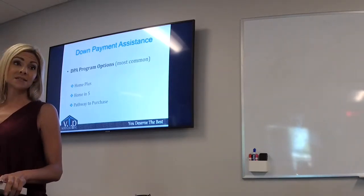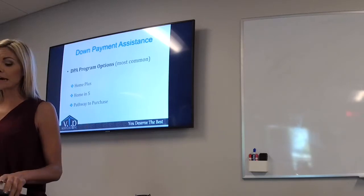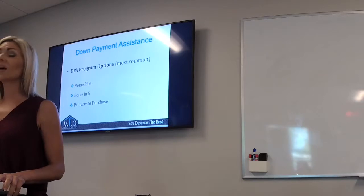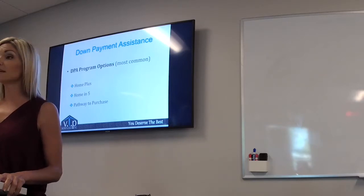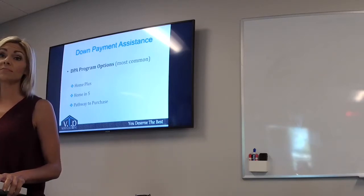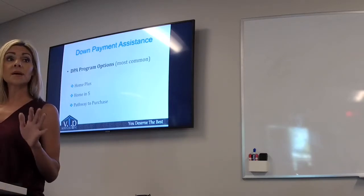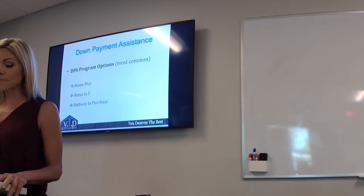The DPAs, for short, down payment assistance programs: 640 minimum FICO for all the programs. There's a healthy price point for these, about 370 to 390, which is pretty great. The income limits are about 92 to 99,000, depending on the program. There's a few caveats.